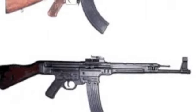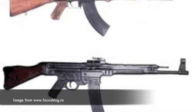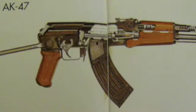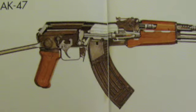While it had little effect during World War II, weapons designers after the war looked to the STG-44 for inspiration in the development of a new class of weapons. Most notably, Mikhail Kalashnikov heavily based his AK-47 design on the German weapon. The AK-47 is currently the most widely used small arm in the world.